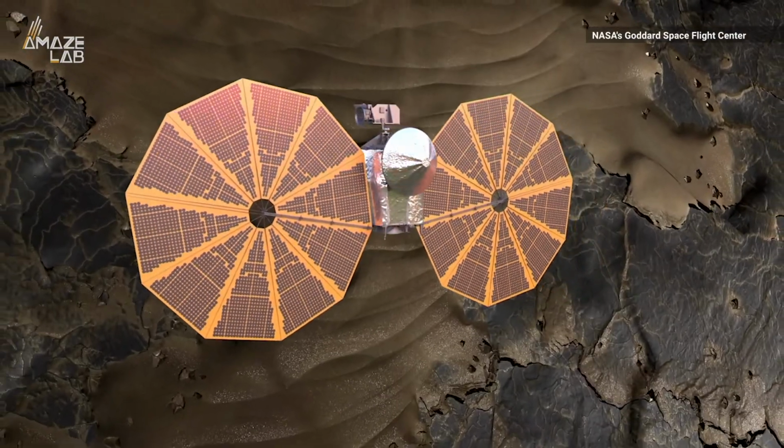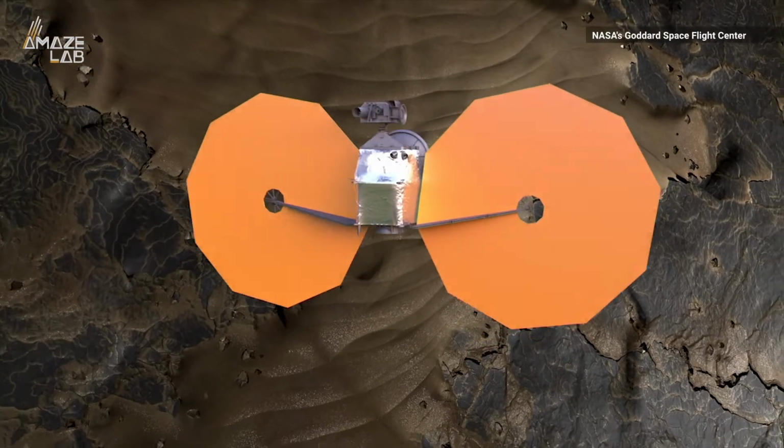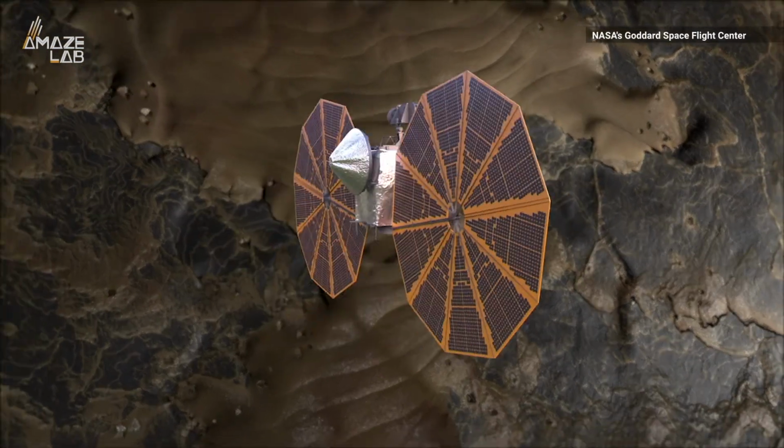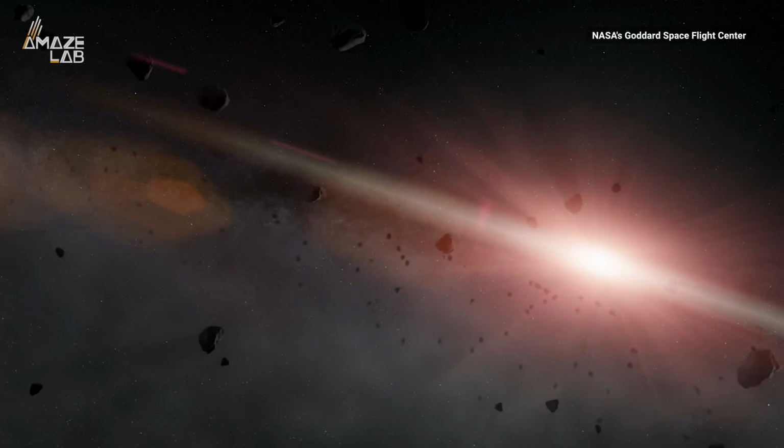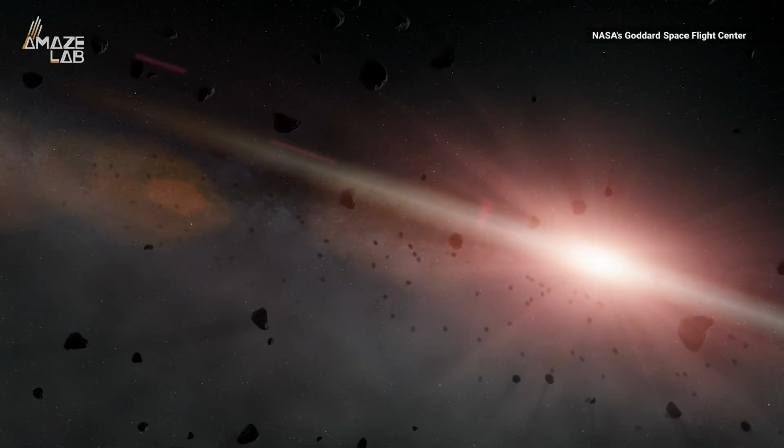NASA says it's moving from the development stage to the delivery of components, assembly, and integration before launch. Lucy will study 8 different asteroids over the course of about a decade, according to Space.com. NASA has never been to Jupiter's Trojan asteroids, which could hide water beneath their surfaces.